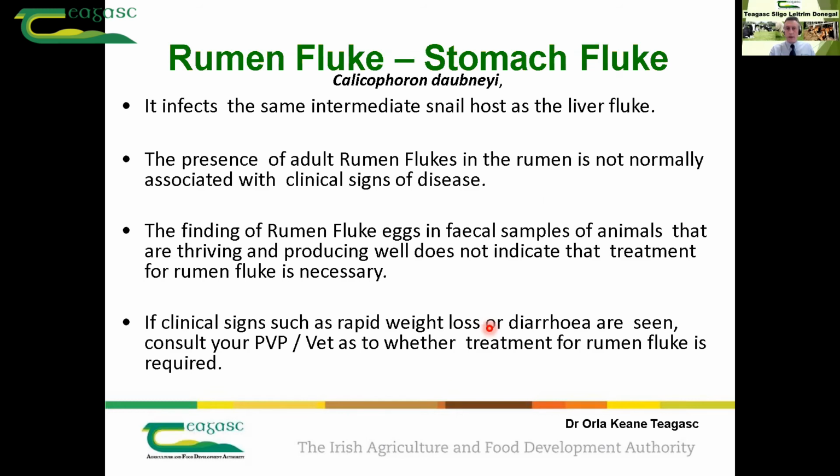If you have sheep that have been dosed for liver fluke, maybe even a number of times, and they're still not thriving and they're thin, and if rumen fluke has shown up in a fecal sample, it might be an opportunity to discuss it with your veterinary practitioner.